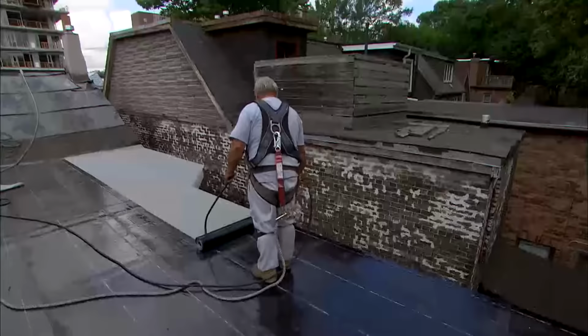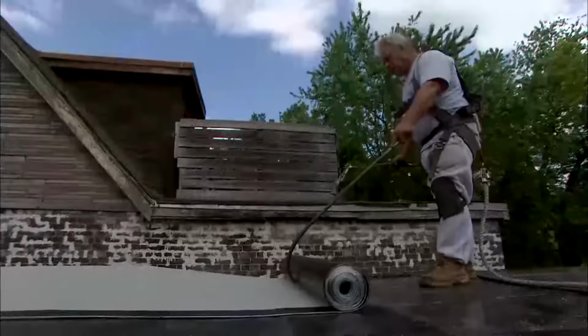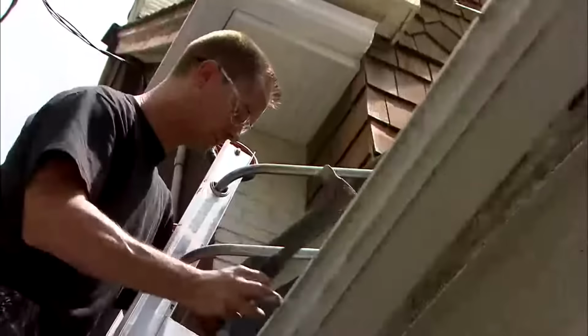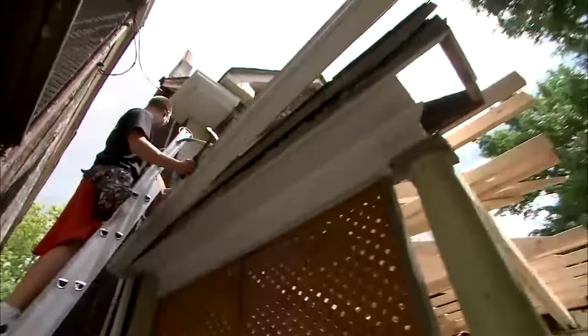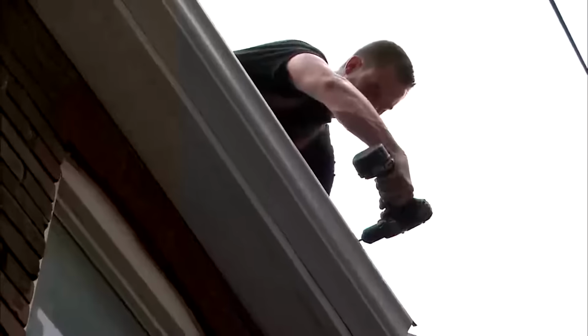Have the granulated surface going on now. They went with a lighter material to not give it so much heat into the roof. Steve's guys are also tearing off all the eaves troughs right now, putting new on, and eventually get drop all the way around the side here.